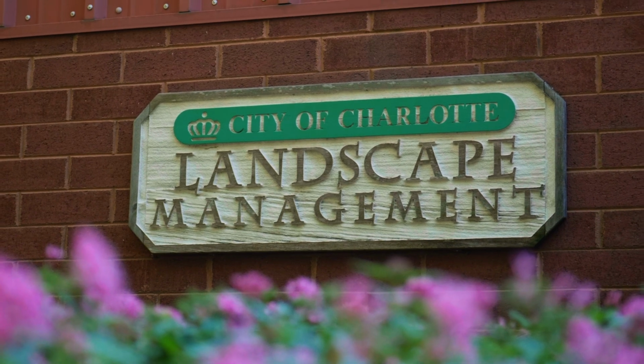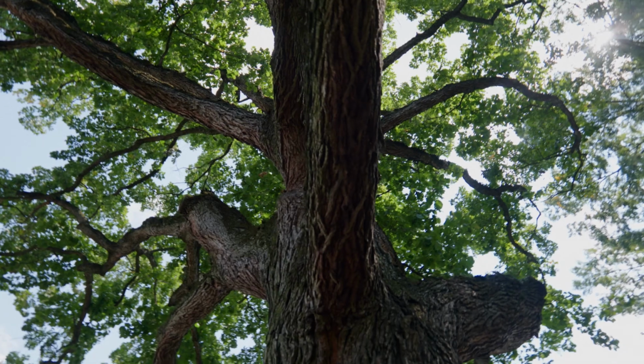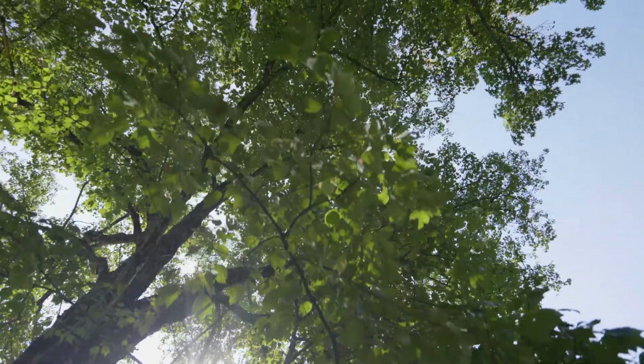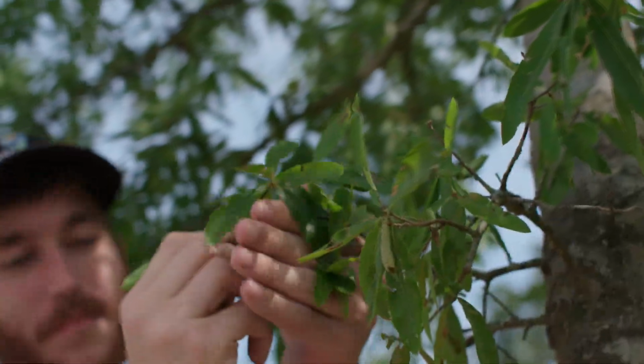We communicate with our citizens in many different ways. We are building our outreach program right now. We're actually in the process of creating a tree ID book to help people learn what trees may be in their backyards, which is exciting for us because we feel that if someone knows what the tree is, maybe they'll take a little bit better care of it. I think that's a great thing.